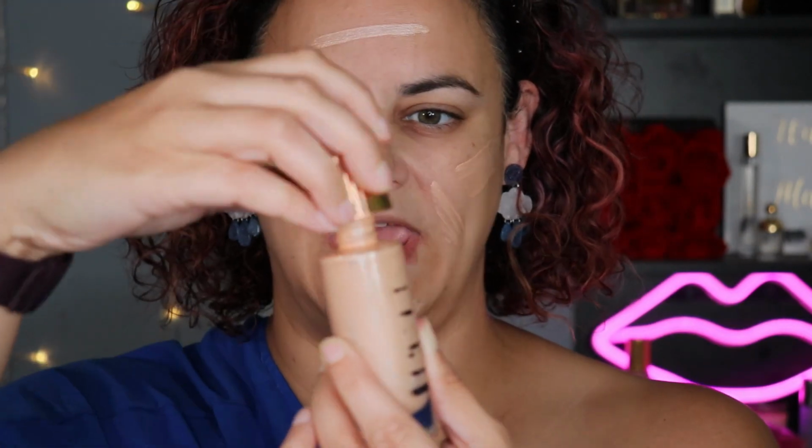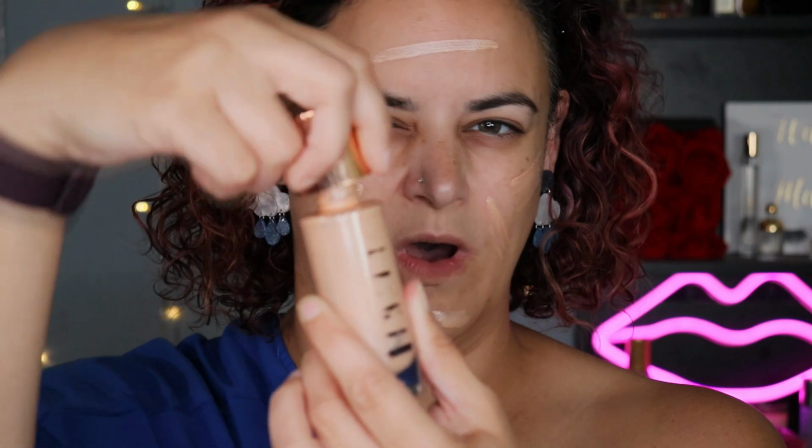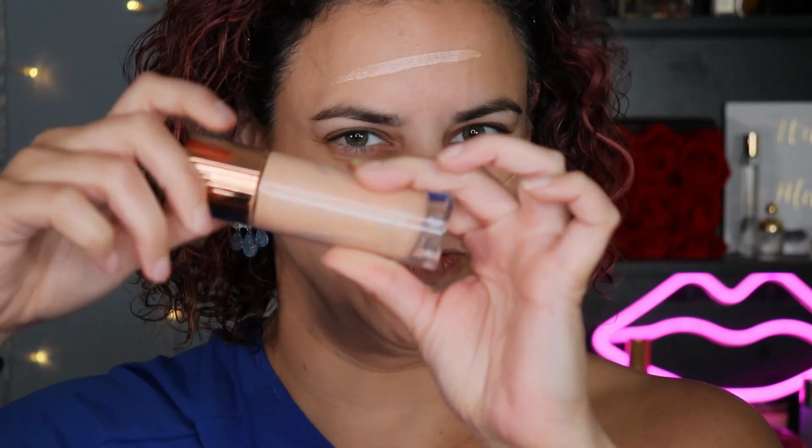And I've tried storing it upside down to see if that makes it any easier, and it really doesn't. I think because the neck of the bottle is so tall, you can't wiggle the wand around. It's not flexible enough for that, so I can't scrape anything off the sides, and so I kind of have to screw it back on so that it dips back into that product at the bottom.